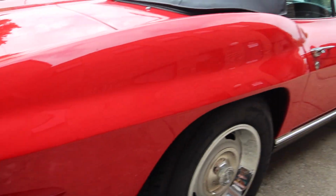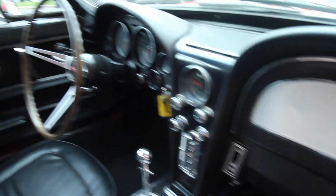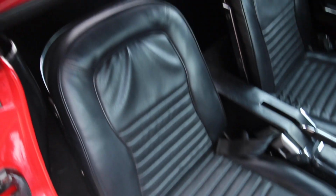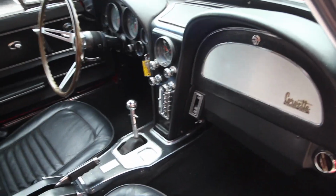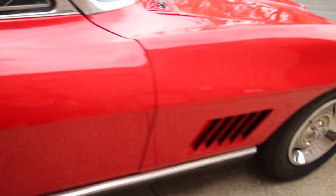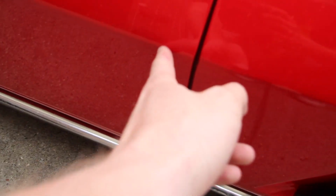Oh, it's raining earlier than I wanted it to. Car looks really good. There's a little tiny poked hole in the top right there. It's really coming down now. I don't have a coat on. Oh, I noticed a little tiny chip right there.